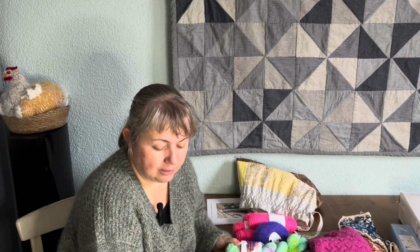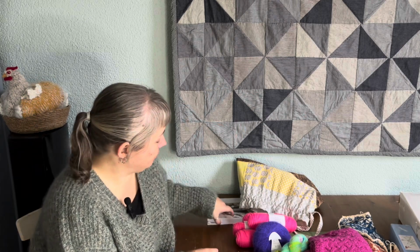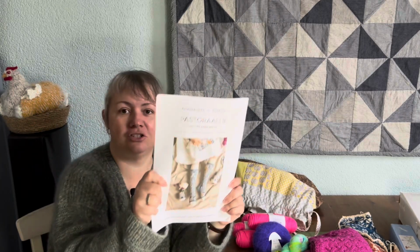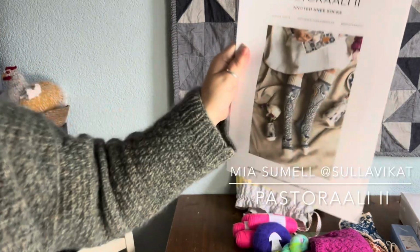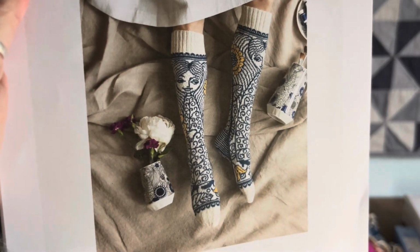I might be crazy. There are these knitted socks made by a Finnish woman called Mia Sumel, or Sulavikat on Instagram. And when I saw these socks, I thought, oh my gosh, these are beautiful. But I'm not really a sock knitter, and these were also knee socks. So I just thought I need those socks, but not in sock form. So I bought the pattern, and these are the socks in question. They are called Pastoraali, I think. And as you can see, they're just beautiful socks.